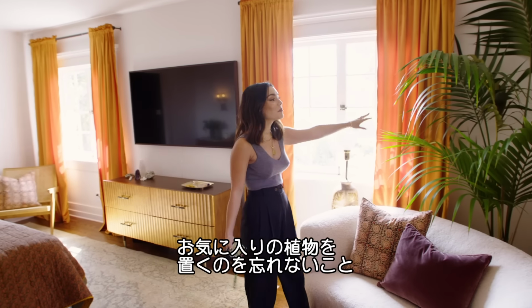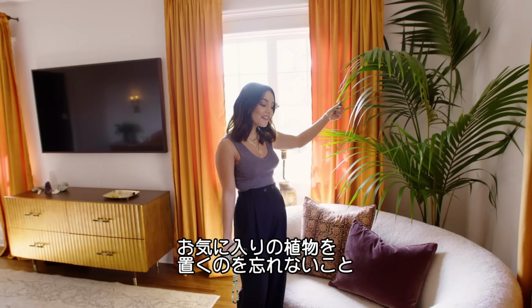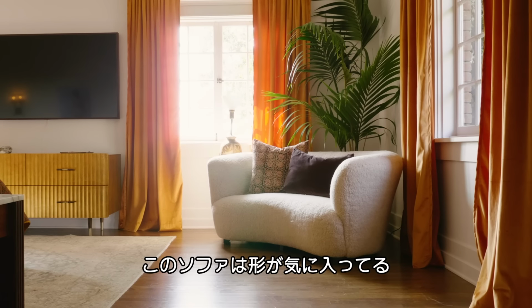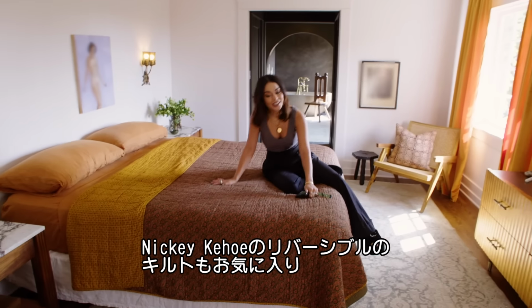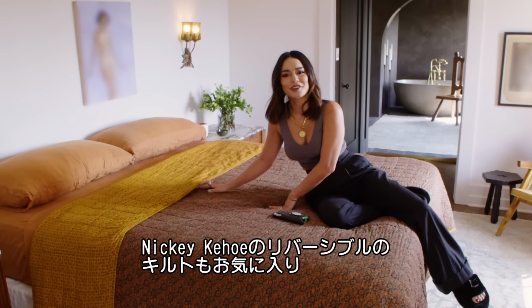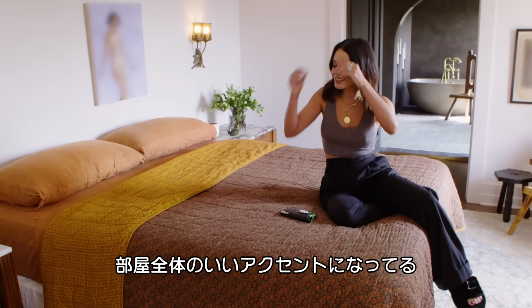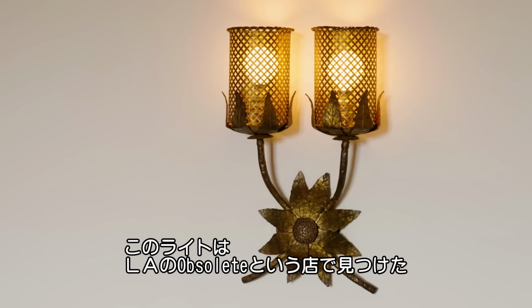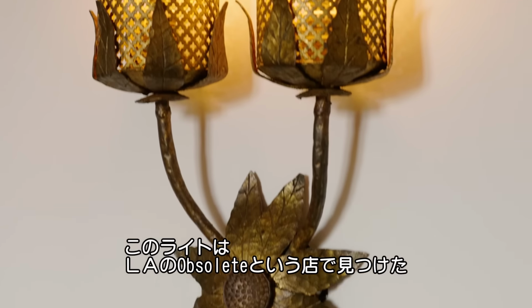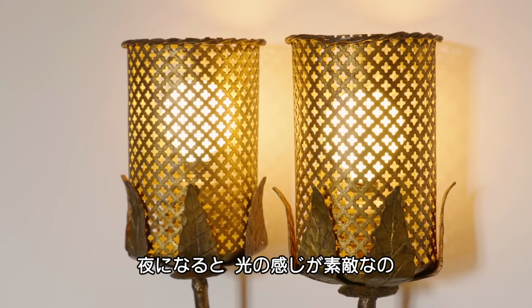Once again, very important to have plants that you love. I got this sofa that I love the shape of. I'm obsessed with this quilt. It's from Nikki Kehoe and it's reversible. And I just love that it adds texture to the space. These sconces I love. I got them from this store in LA called Obsolete, and it just gives off a really dope glow at night.